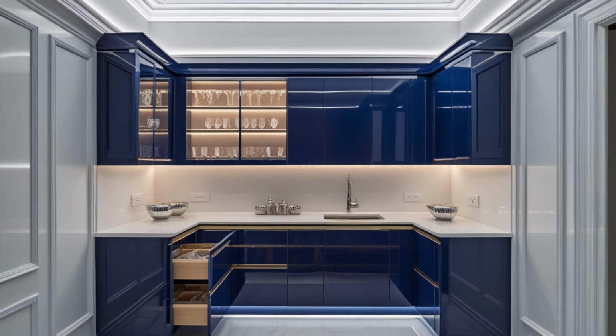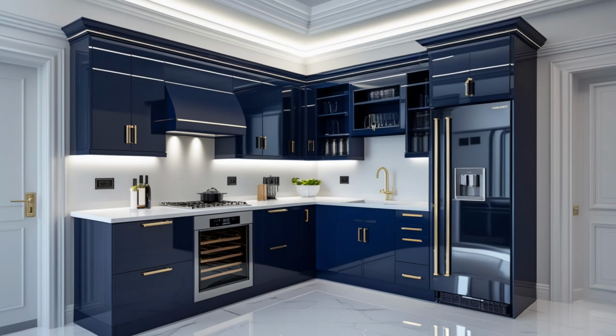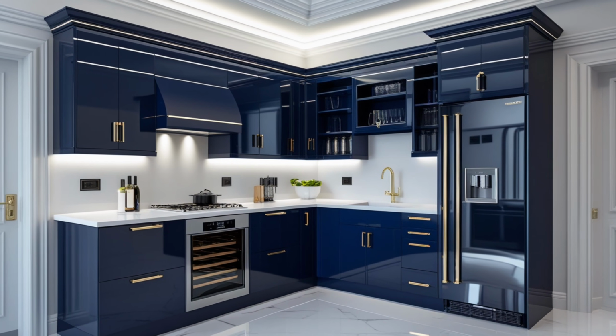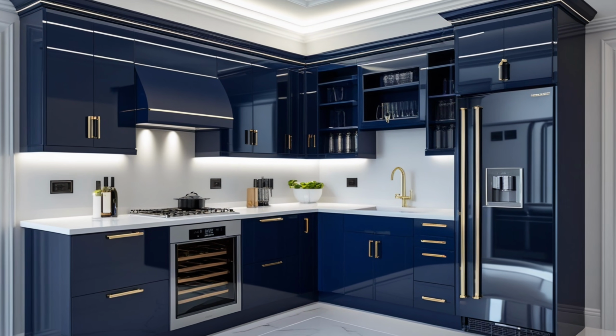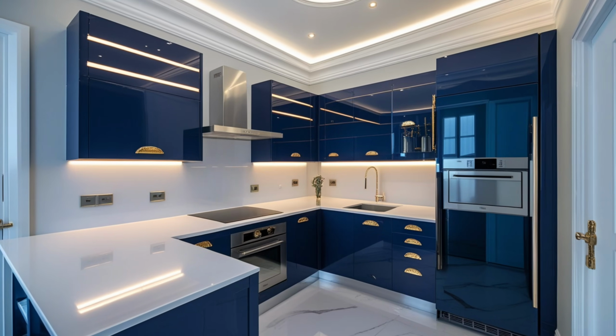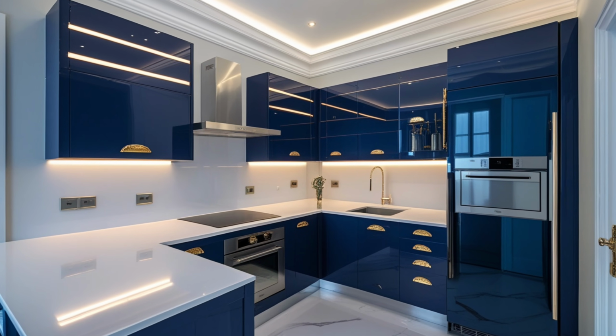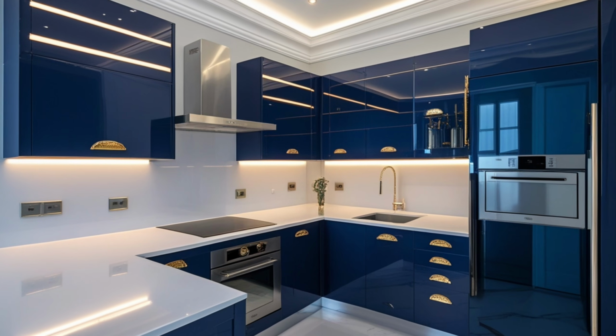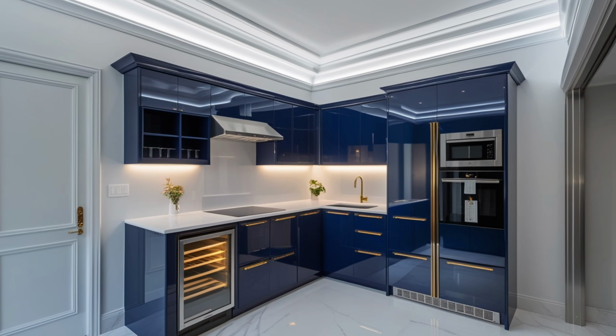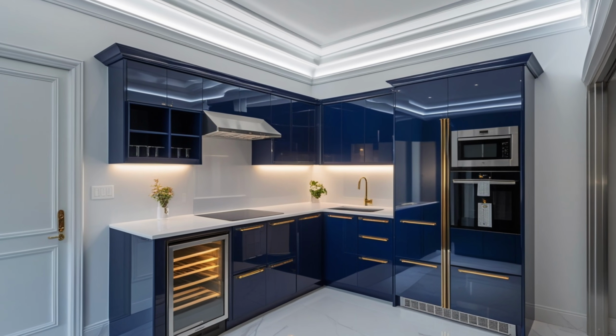Hidden LED lighting under the cabinets creates a warm and bright atmosphere in the work area. Built-in appliances such as the induction stove, compact oven, and mirrored finish fridge add to the seamless look, keeping the space organized and stylish. This design is perfect for those looking for a modern kitchen with maximum functionality.